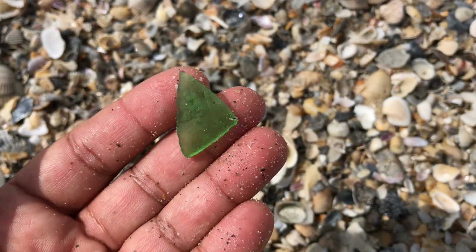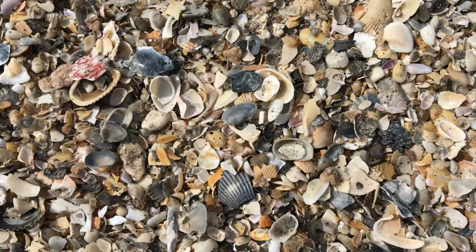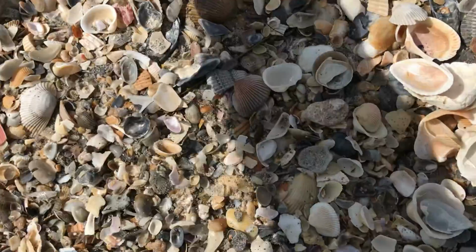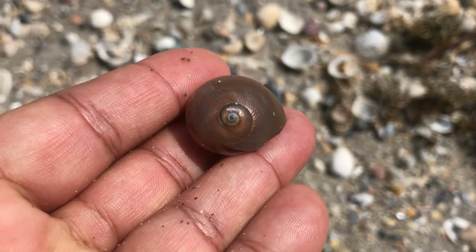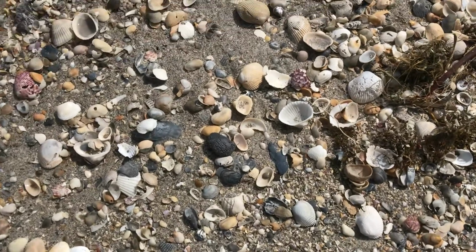Ooh, and this one, let's see, LED. I wonder what that's spelt. If you know or have an idea, let me know in the comments. Oh man, I really like it when the moon snails come this dark. Very nice.